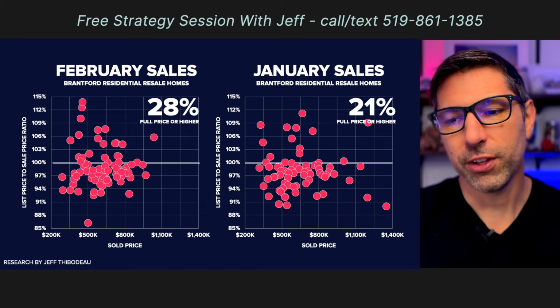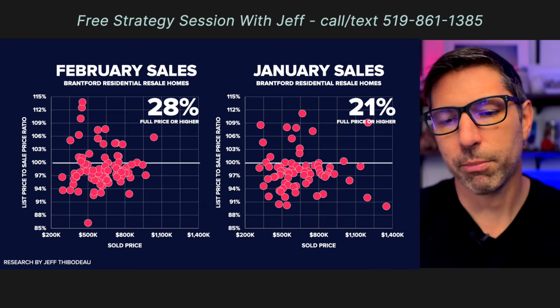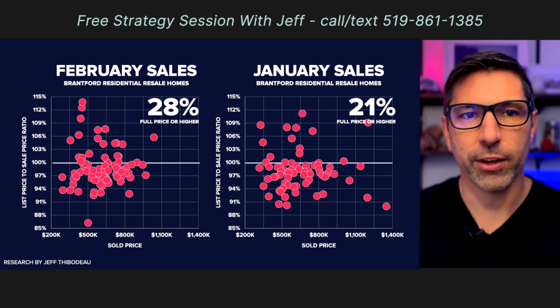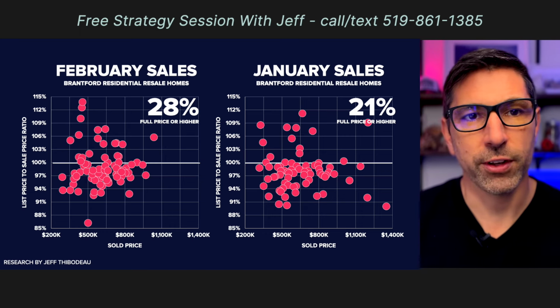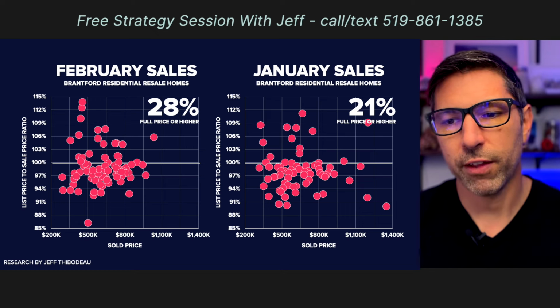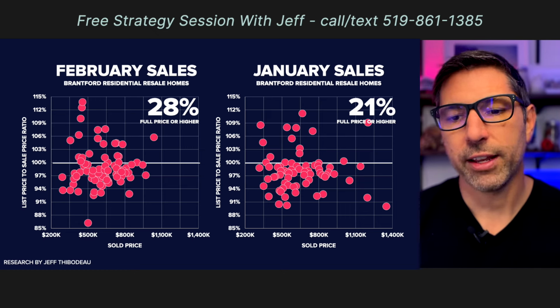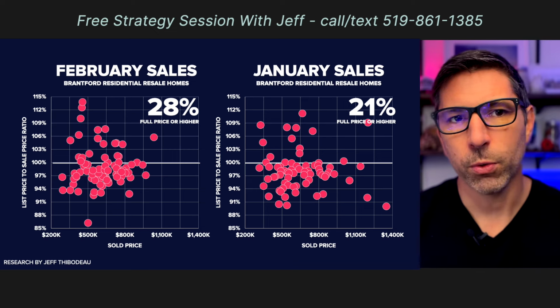So I've got a couple interesting comparisons to show you here, some new charts that we may not have looked at before. This next chart, I'm actually comparing all the sales. Every red dot on these charts is a sold house. We've got the January data on the right and the February data on the left. And again, the medians can kind of wash out what's actually going on.